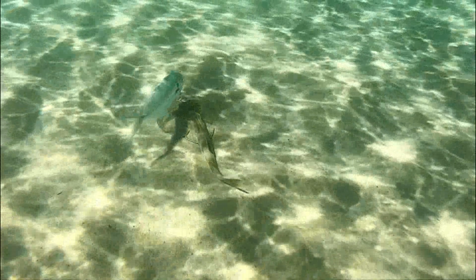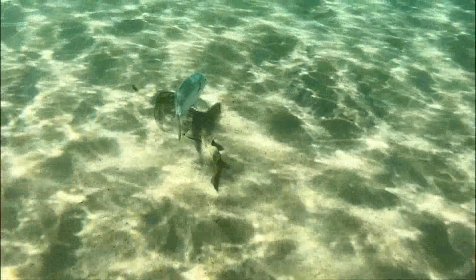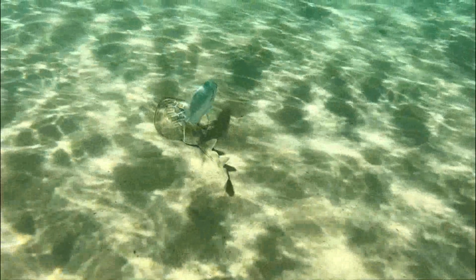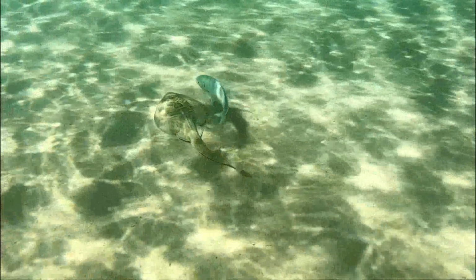Number 4. Reproduction. Fiddler rays are ovoviviparous, meaning that they give birth to live young rather than laying eggs. After mating, the female Fiddler Ray retains the fertilized eggs within her body until they hatch, at which point she gives birth to fully formed juvenile rays.